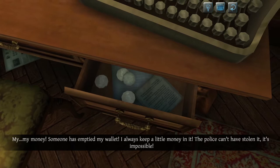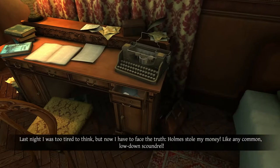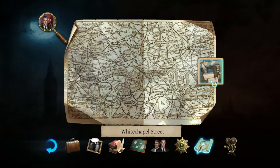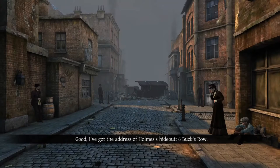My money! Someone has emptied my wallet. I always keep a little money in it. The police can't have stolen it. It's impossible. Last night I was too tired to think, but now I have to face the truth. Holmes stole my money, like any common low-down scoundrel. Good. I've got the address of Holmes's hideout. 6 Bucks Row.